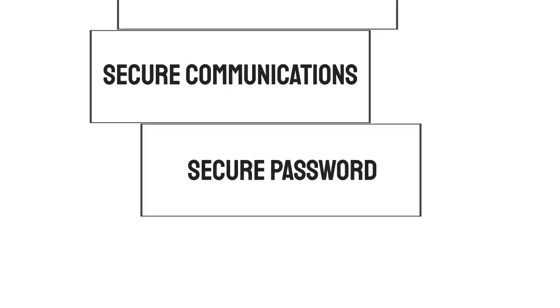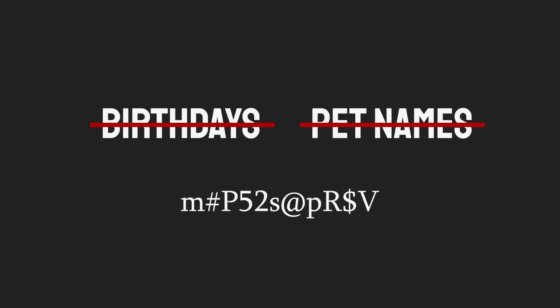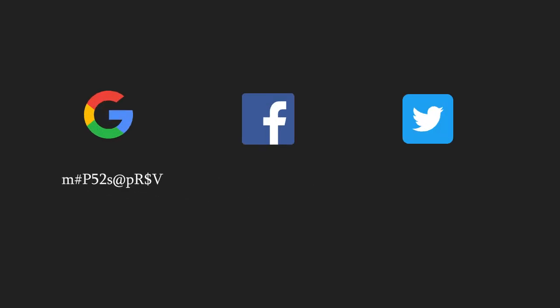Let's start with the basics: secure passwords. When it comes to passwords, complexity is key. Avoid using obvious choices like birthdays or pet names. Instead, opt for complex combinations of letters, numbers, and symbols. Also, never use the same password for different accounts. Keep them unique. For instance, your Google password shouldn't be used anywhere else.